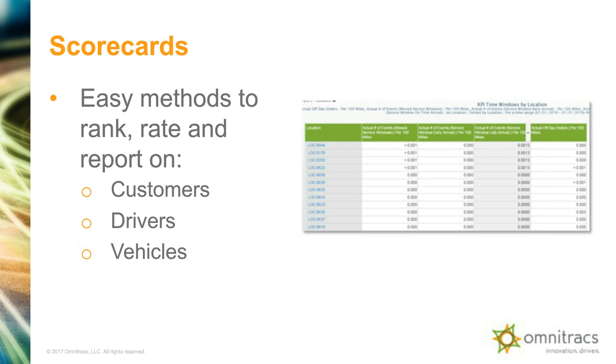As we pull telematics information in, we can also rank and rate our vehicles. Are older vehicles now getting fewer miles per gallon? Are they burning more fuel? We can look at the trends relative to the age of our vehicles and understand if we need to make changes. And the last piece of scorecards is sometimes the most important.